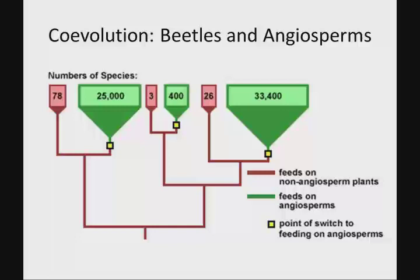Just using beetles as an example, some of the research that people have done has shown that when these groups started to feed on angiosperms, we saw a radiation in that group, that is, diversification of the number of species. You can see the green numbers here are beetles that feed on angiosperms as compared to beetles that don't feed on angiosperms, and the point at which they switched to feeding. Remember, coevolution is the evolution of 2 interdependent species, affecting the evolution of the other, exerting selective pressure on each other.